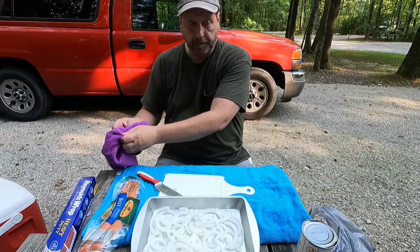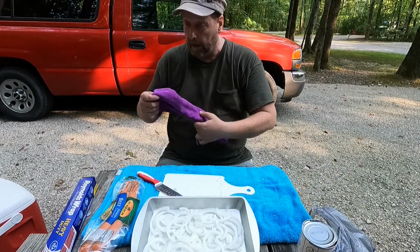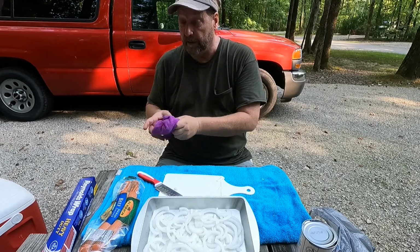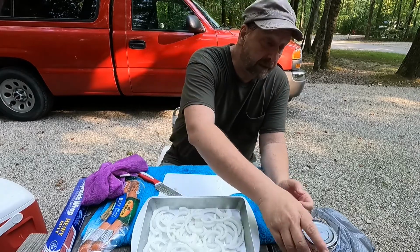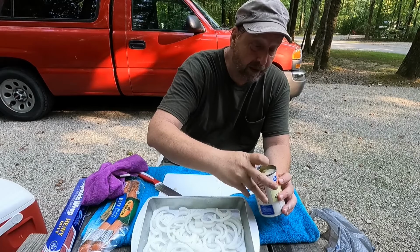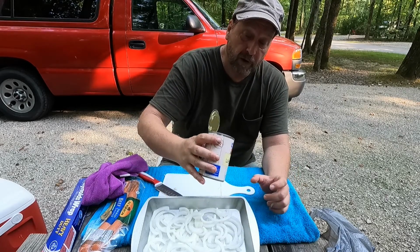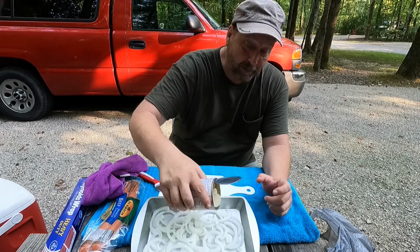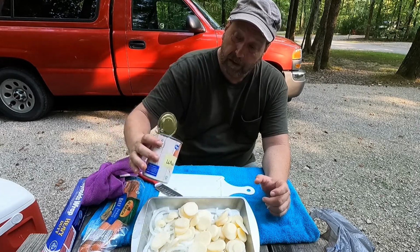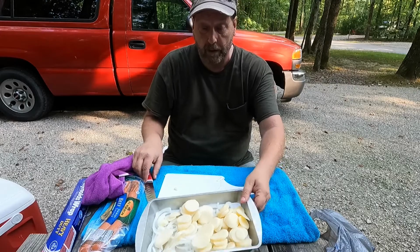Now, next step. I came across these a while back, and I think they're awesome. They're inexpensive. It makes camping cooking easy. These are sliced white potatoes. They're all ready to go. So we're going to take it. I drained probably 80% of the liquid out of here. I still want a little bit of liquid in the bottom. We just toss them in there. I'm going to arrange them a little bit.